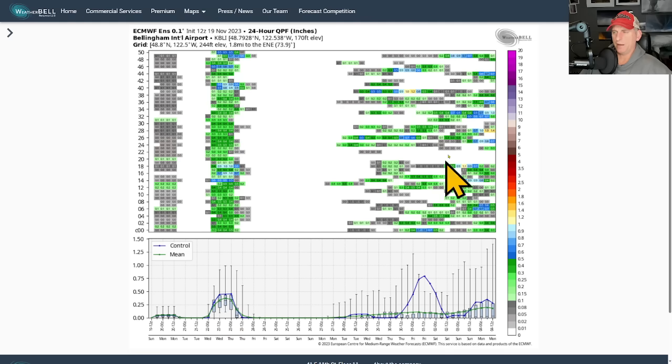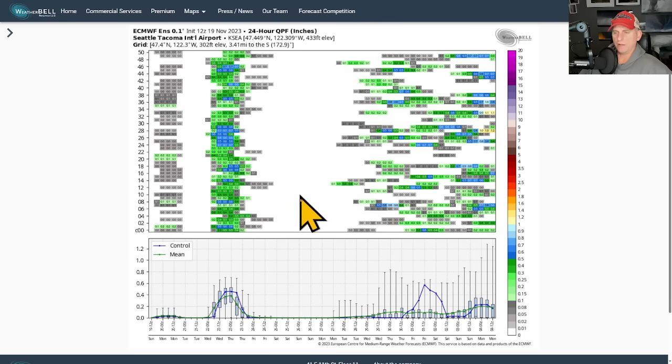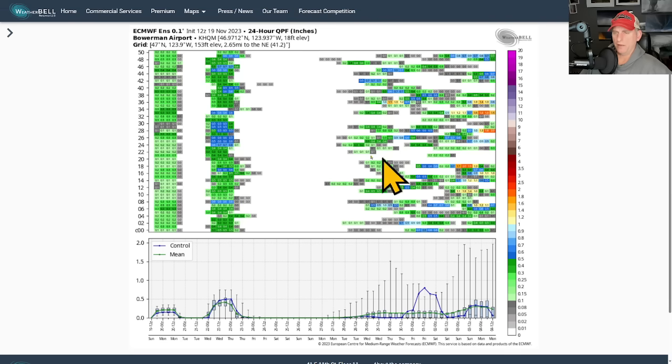And we get a break, and then maybe some storms try to return here at the end of November into early December. But a lot can change here day to day as we look off into the future. Looking at Seattle-Tacoma, the control as of this morning had about 1/2 inch there. So that was probably an upgrade there on the 18Z run. And yeah, you can see that. And then maybe the return of some systems towards the end of the month.